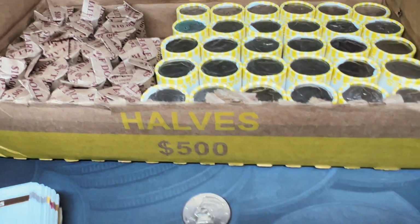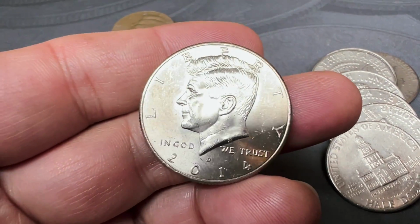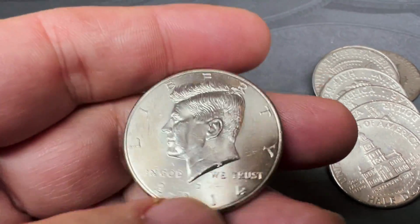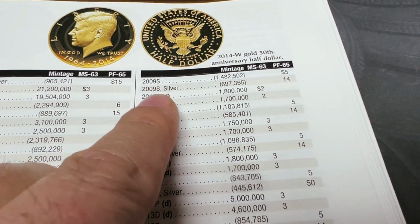We're still getting through those last two rolls. We're actually on to roll number 20 now, and we've come across our next find, which is a 2014 Denver NIFC. You can see those circulation marks, but this coin's actually in fairly decent condition. I do have my Red Book out over here just so we can look at those mintages again.